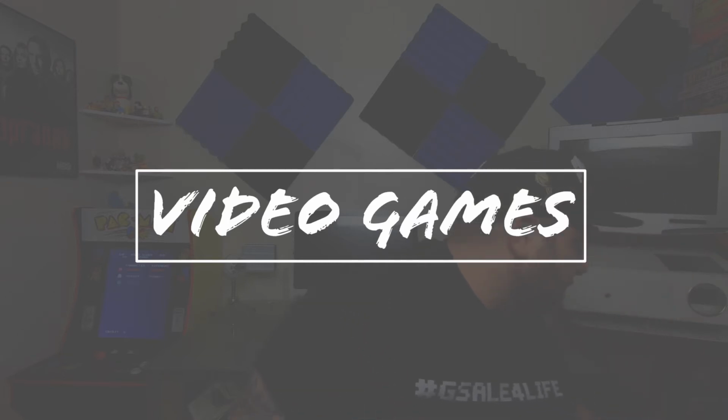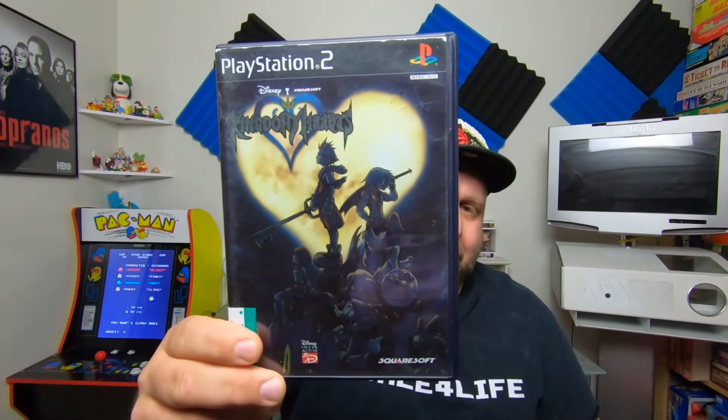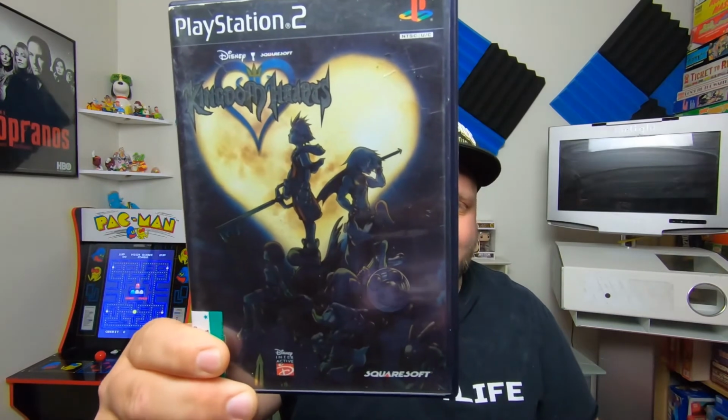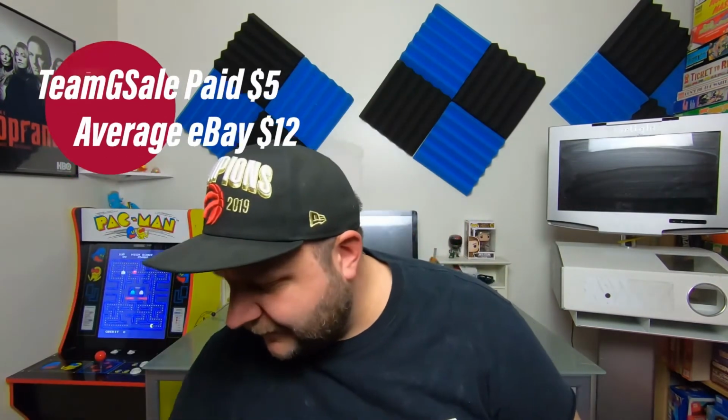Even though there wasn't a lot, there was still some good stuff in here. We'll start with this guy. This was at Value Village, $6.99 minus $2 off. I did have a coupon. So this was actually $5, and this is Kingdom Hearts on the PlayStation 2. Complete in the case, mint disc. For $5, I think that's a fair price to grab it. So I'll add that to my collection.